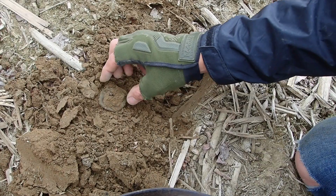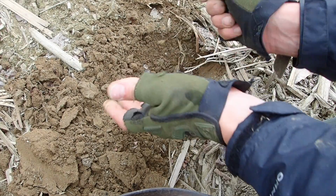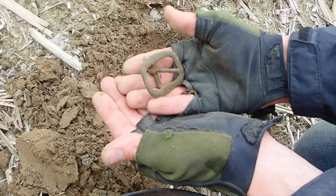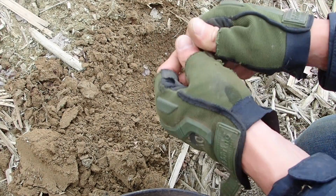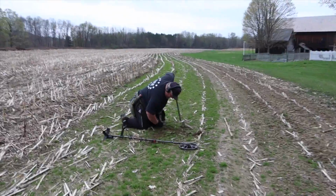Well, when I first saw this, I thought that it was going to be a knee buckle for sure, but looks like that's just an all brass horse tack buckle. So cool. Pretty old, probably 1850s, I would guess. It's something. Super cool.